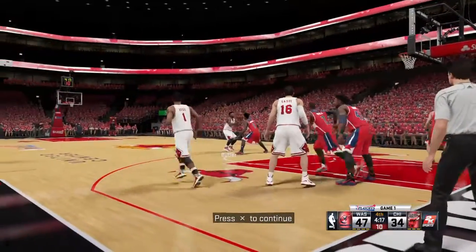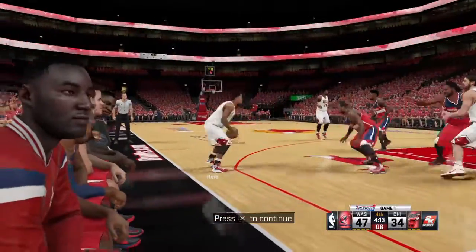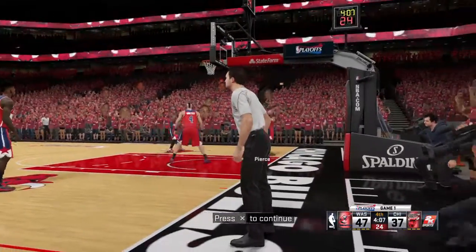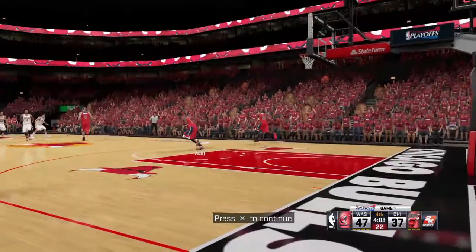Now here's McDermott. Pierce covering. Rose gets a wide open look. Drains the three-pointer. And that kind of defense is just not going to cut it, guys. They have to get a hand in his face. We're about 2 minutes into the fourth quarter in this one.